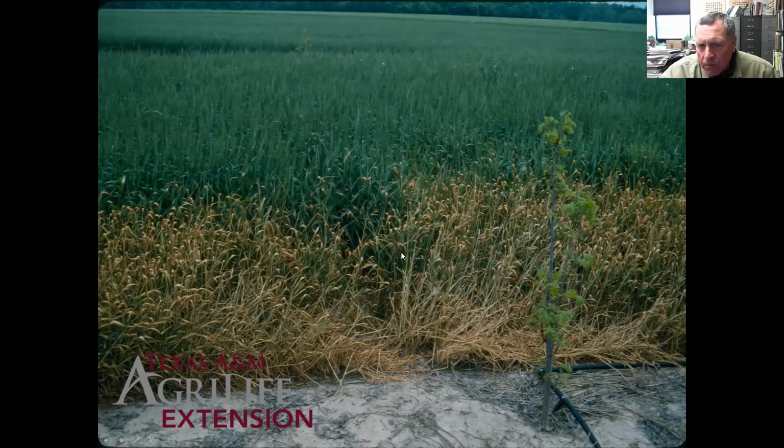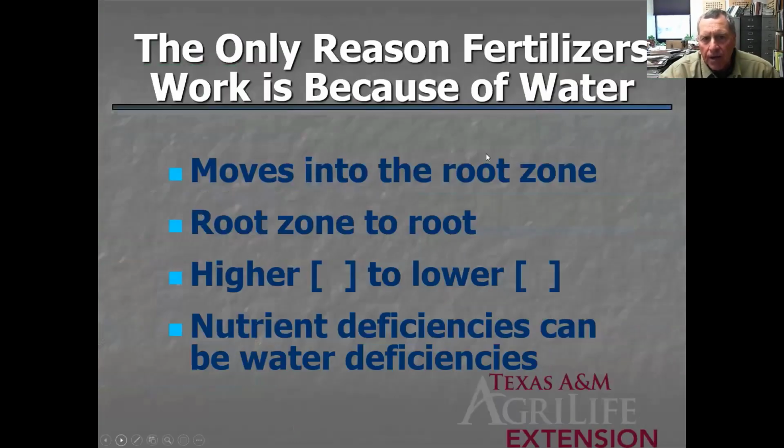And so that's why we tell you when you plant, you don't want to have a lot of nitrogen out there so that you don't create this type of situation. Didn't damage the tree, but it sure did damage the crop here. And so too much, too close can be an issue. And so you need to be aware of that.